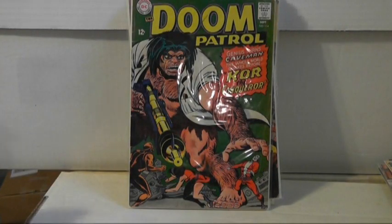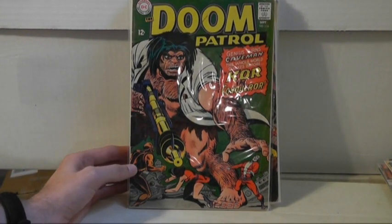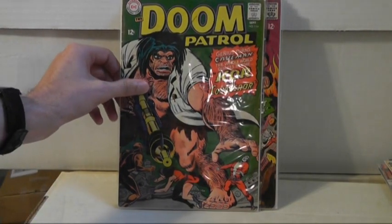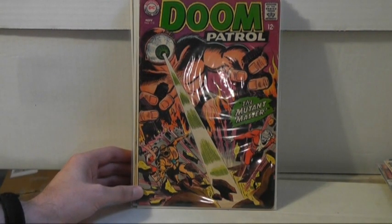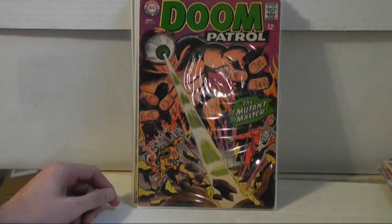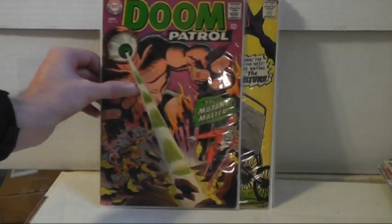And then we have Doom Patrol number 114. Love these. Love the villains. They're all crazy, just like the heroes are. And then, like, this is one of my daughter's favorites. This is Doom Patrol number 115. The Mutant Master. And, of course, his head is just a giant eyeball blasting things. So, yeah, fun stuff there.